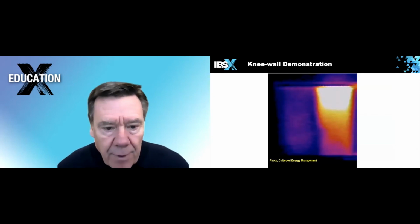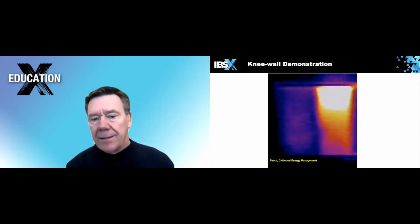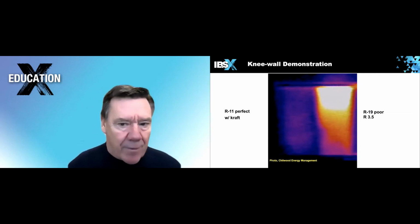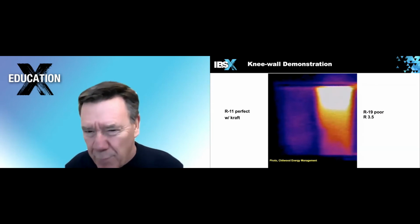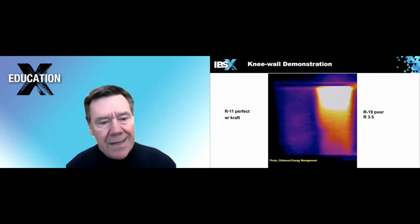So this is an example of a colleague of mine, Rick Chitwood. He built a knee wall and put some heat lamps behind it. One of these has an R11 insulation batt perfectly installed, and the other is an R19 batt typically installed. When you look at what that looks like in the real world, I can put in an R11 batt perfectly installed and actually have it perform better than an R19 batt, like in this case, because of the way it's compressed and the gaps around the insulation basically end up making that insulation about 3.5 R-value for the whole system. So that's not good.